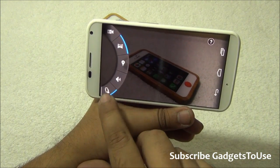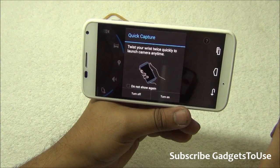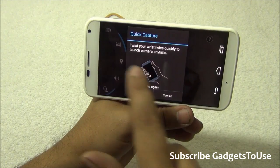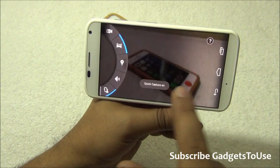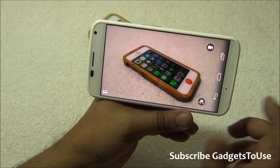You can do that, and this is the option which twists the phone, which allows you to twist the phone with your wrist and then you can launch the camera. So you can disable this feature as well in case you don't want this feature working on this device all the time. So this is how the camera UI looks like.